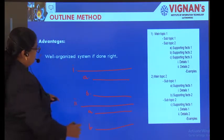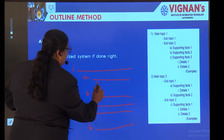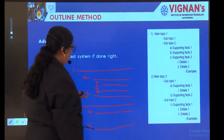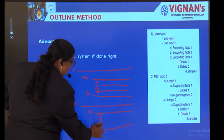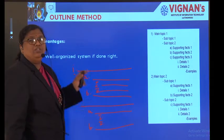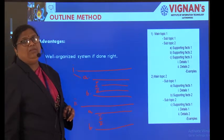If you observe the difference, all the sub points start at the same point and all the main points start at the same point. Now in A you have some example. You can take another alphabet or maybe another Roman figure and you write. If 2 examples are there, 1, 2. If there are no examples here, no need to write anything. Again, if there are examples here, give like this. So in such a way you have to maintain the distance. We can call it indenting. So you have to indent the different points based on the sentences. So this kind of format you follow for outline method.